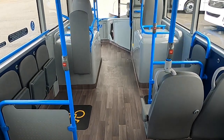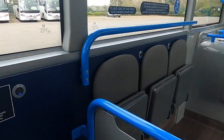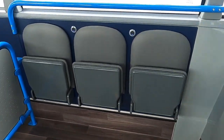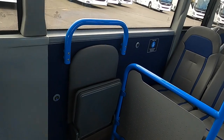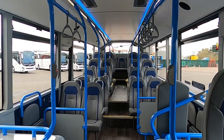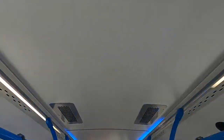Passengers have USB ports. So you have a dual USB port to each seat. And in the good size wheelchair bay, you have three tip-up seats, which also has twin USB ports fitted. And you also have a space for buggies on the offside. So you can have 37 seated and 37 standing, or 34 seated with one wheelchair passenger. So you've got blue accent lighting for the interior.